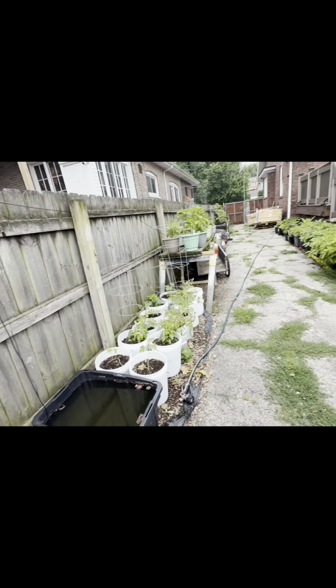But today I'm coming out here to harvest the rest of that, if you can see it, my chamomile. I'm gonna get that today before the rain.